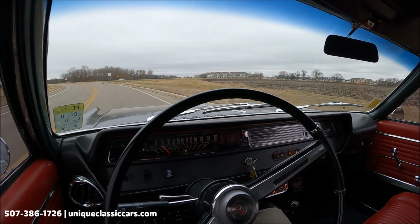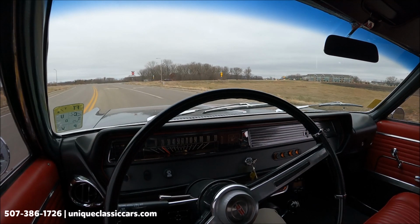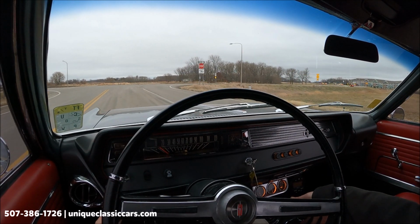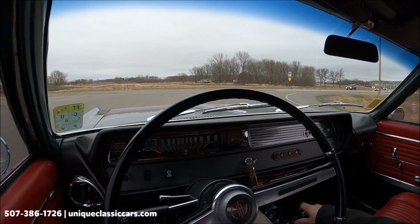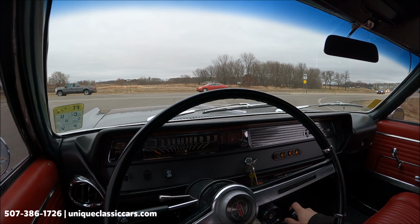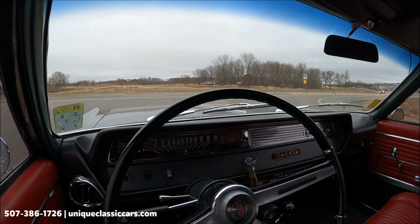Today we're driving a very nice 1965 Oldsmobile Cutlass. This car is a convertible. We do have the top up today. 4 on the floor manual transmission. Tachometer mounted down by that shifter. Very cool look. JBL audio that you can hook your Bluetooth device to.